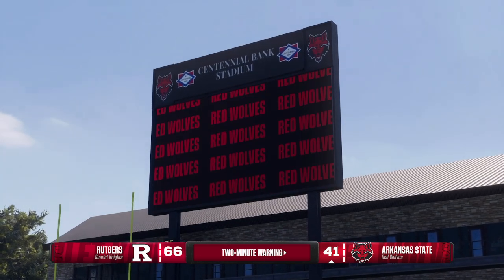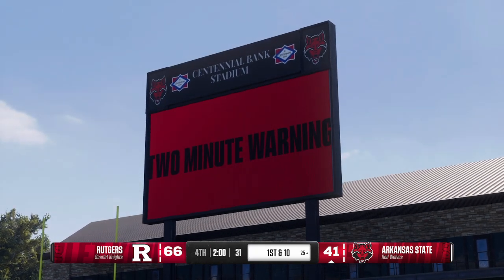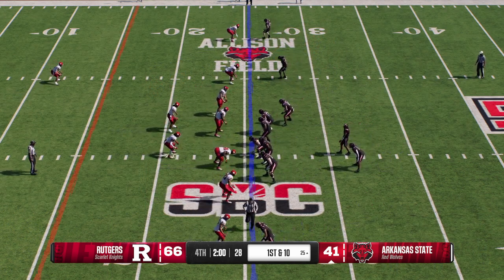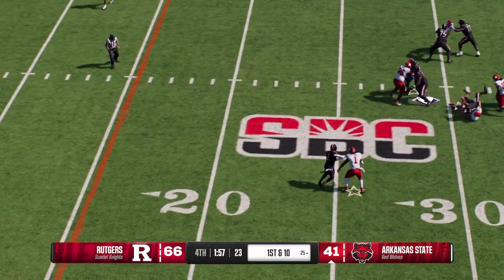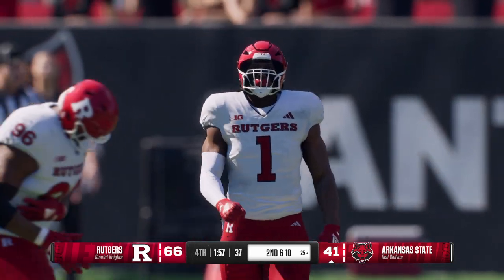We hit the 2-minute warning, and this offense is desperate to make something happen and do it in a hurry. The Red Wolves will snap it on 1st and 10. Looking downfield, it's Rayner. Can't make the connection. The pressure there caused the missed timing.